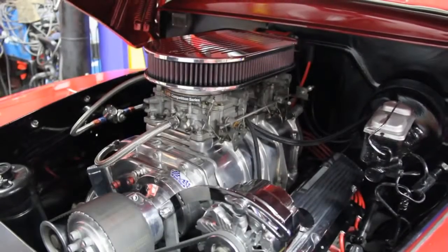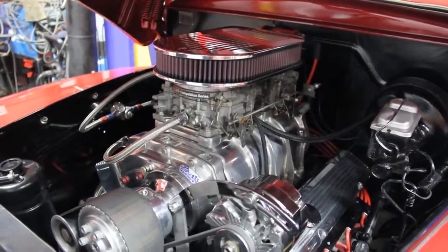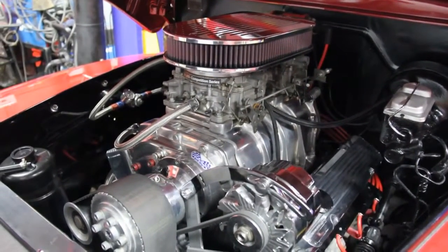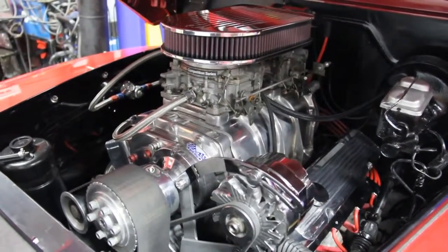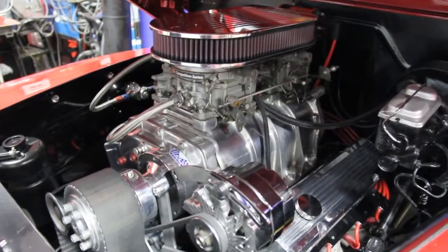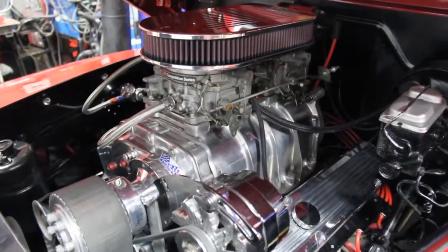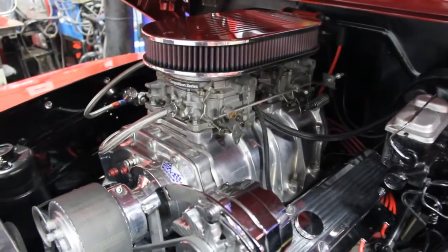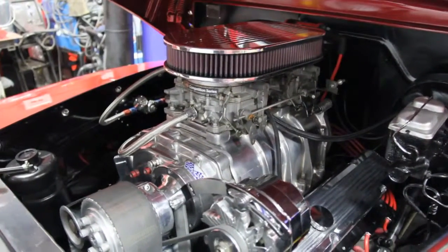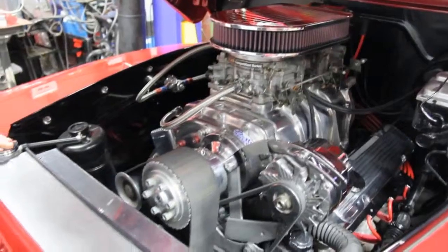Of course, this is the favorite part of the truck for me, the powerhouse up front here. Somebody had a lot of fun with this truck. They put that Chrysler rear end in it. They put the Pontiac motor on it. Then they threw that blower on it, all in this 48 Ford truck. Somebody just had a blast with this thing. And I tell you what, this thing is built nice. Got a big old aluminum radiator to keep this thing cool.